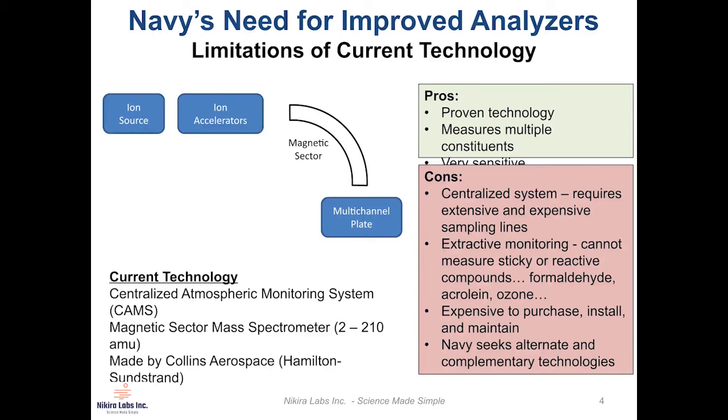The first is, of course, that it's centralized. That means that the one CAMS unit sits in the middle of the ship, and gases are drawn from all over the boat to this center room. So you have to run tubing all the way down the ship. That's extremely expensive. And also, if there's a hazardous gas, you're then taking that hazardous gas and pulling it through the entire submarine.